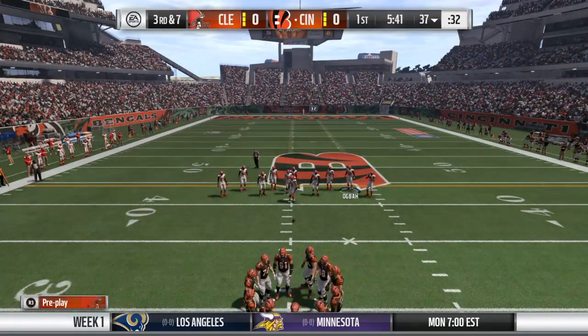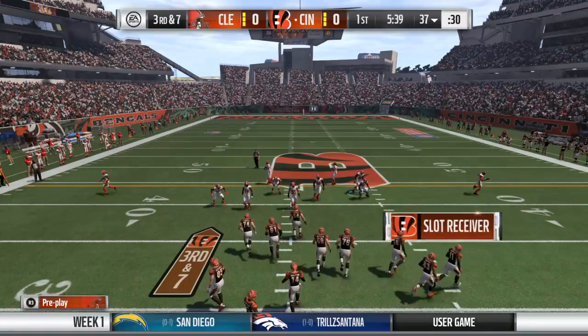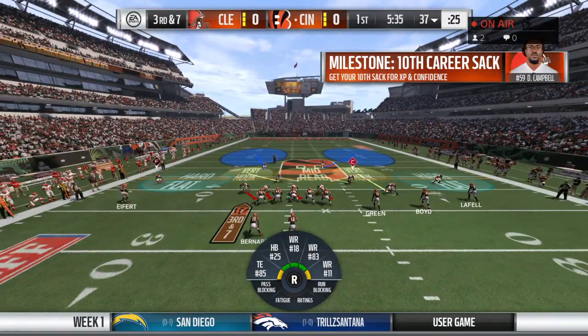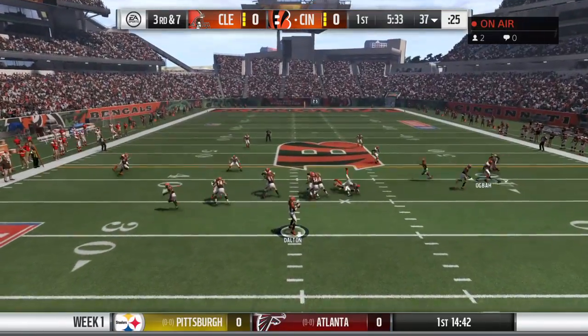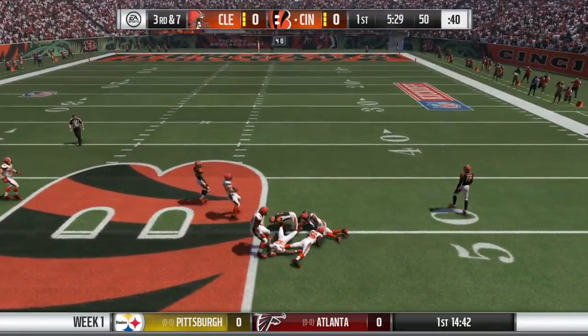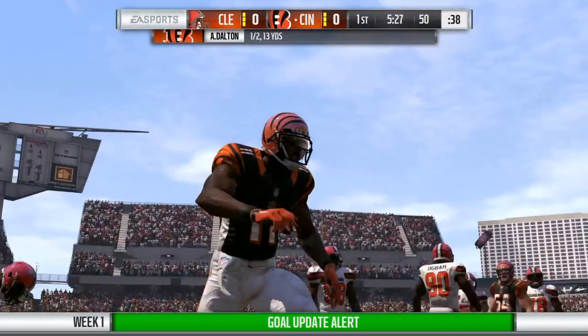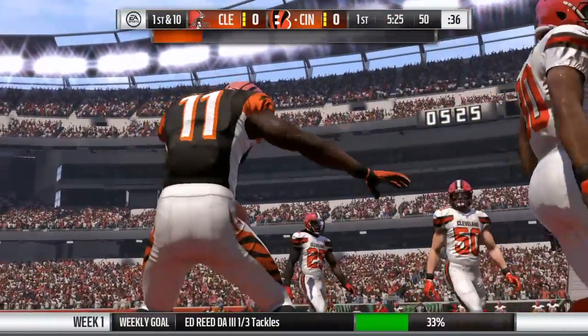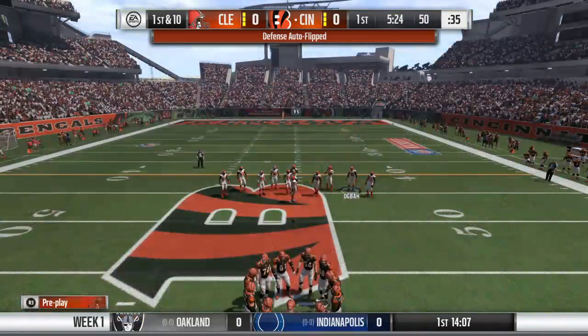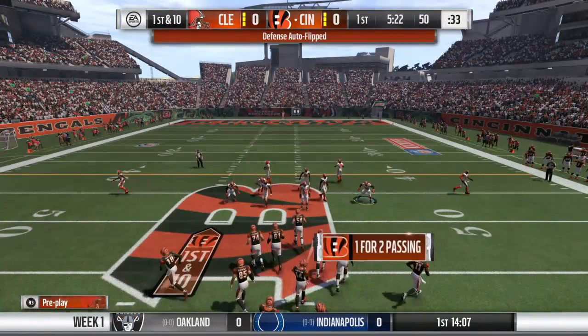A tough spot here on their opening drive. This is 3rd and 7. Third down, a shot here for Dalton. And that's complete to LaFell. And he's got the first down yardage before being taken down at midfield. And they thought they could exploit this defense with some really quick hitters, quick action. They worked on that in practice. We just saw it there.